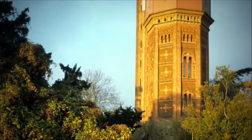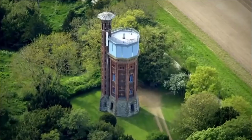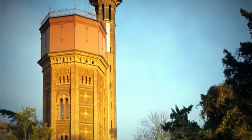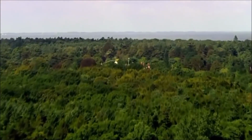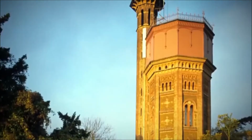Built in a Byzantine brick style, it sits on the highest point of the Sandringham estate. There's an extra benefit to that because a royal viewing gallery was set underneath the tank, which gave sweeping views across North Norfolk. They must have had their fingers crossed that the tank held over the royal family. And works were carried on inside the building too.